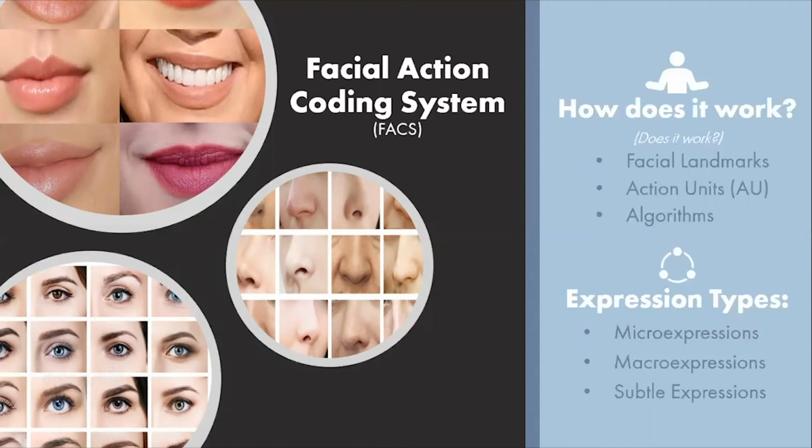So each muscle group was labeled as an action unit, right? So that you can then measure the change. So if the smile is A and nose is B and eyebrows are C, the idea is that a certain amount of movement in A, B, and C equals happy.